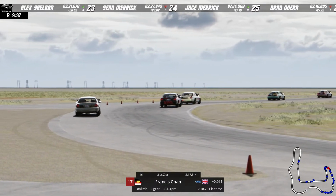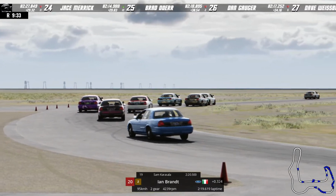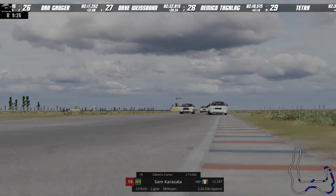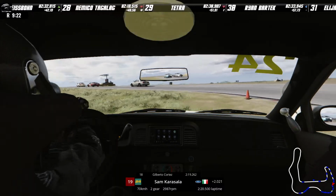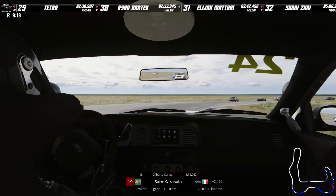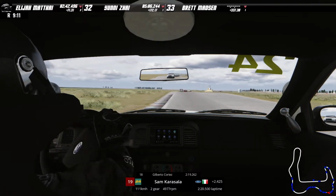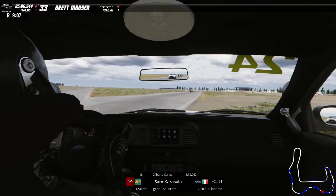Lots of close battles going on back here. Looks like Sam Carsala is moving up. Making big moves. We know he's a definite iRacing aficionado, according to Matt Carroll. Let's see if he can make his way towards the front using some of the skills that he's learned from iRacing. I'll bet he typically drives prototype cars in iRacing, and these are definitely not prototypes. Not even close.